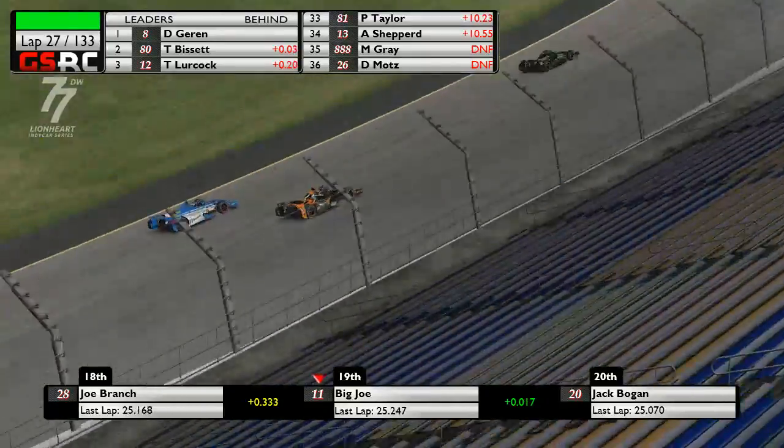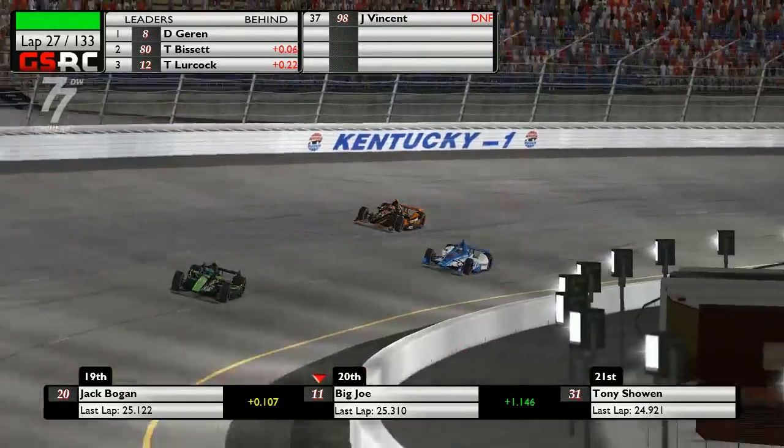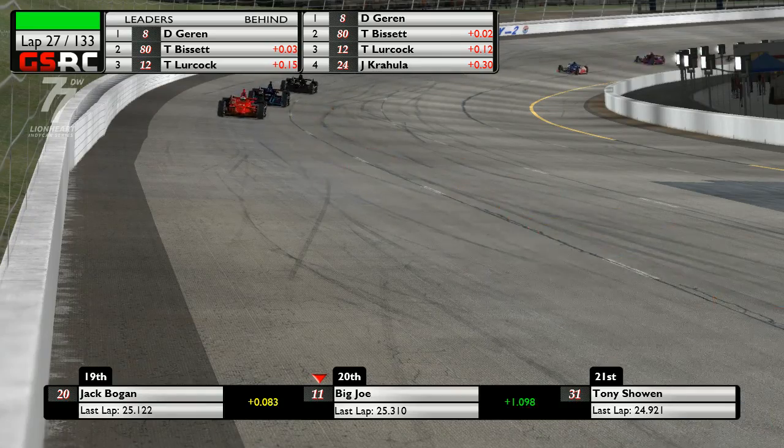Yeah, that's credit for Joe. Big Joe keeping the nose on that car clean, especially starting as far back as he did. Just kind of riding right now. Still got plenty of time to go. We still got 107 left in this one.